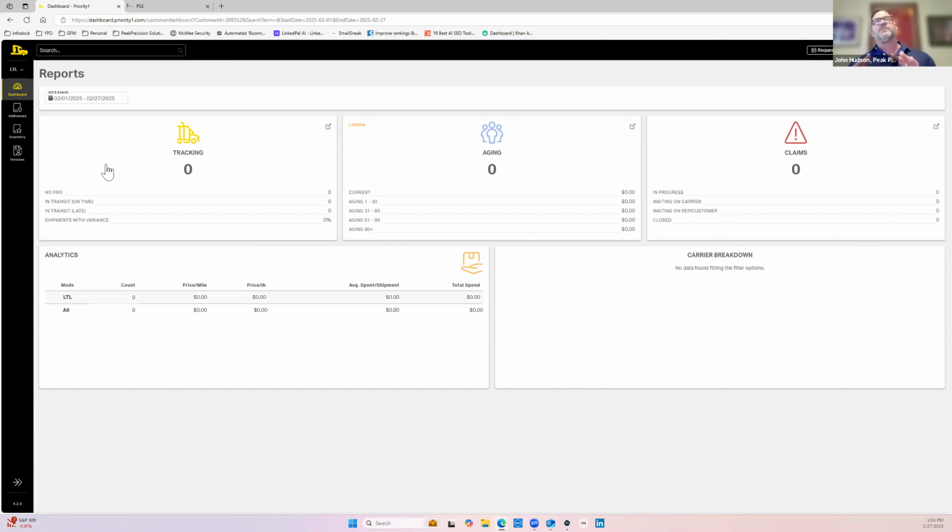So what I want to do is describe the program we have set up for GAA and go through a couple different demos for you, both on the LTL side as well as the parcel. So think of it as three different programs. It's all one program, but three different sections. One is LTL shipping, which is traditional LTL, palletized freight. We have very deep discounts with 93 different LTL carriers set up for GAA.